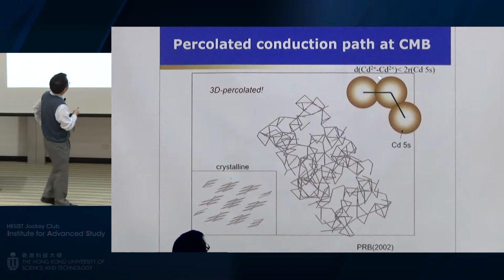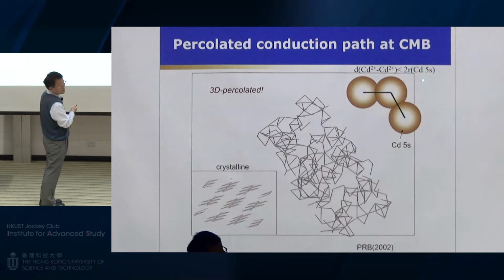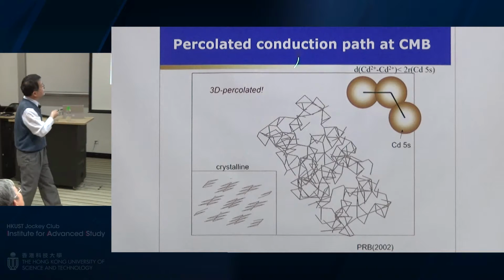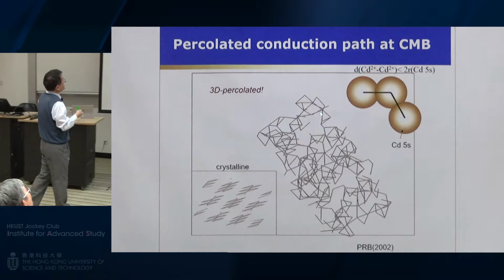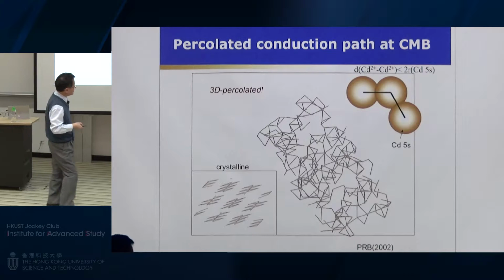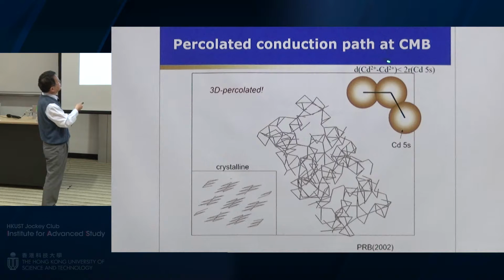When the cadmium distance is smaller than double the cadmium 5s orbital radius, we connected the two cadmium by a straight line. This means that the cadmium 5s orbital overlap is very large. So you can see from here to here, the percolation path is easily observed at the bottom of the conduction band. This means that even in the amorphous state, the conduction path is formed by cadmium 5s orbitals like in a crystal.